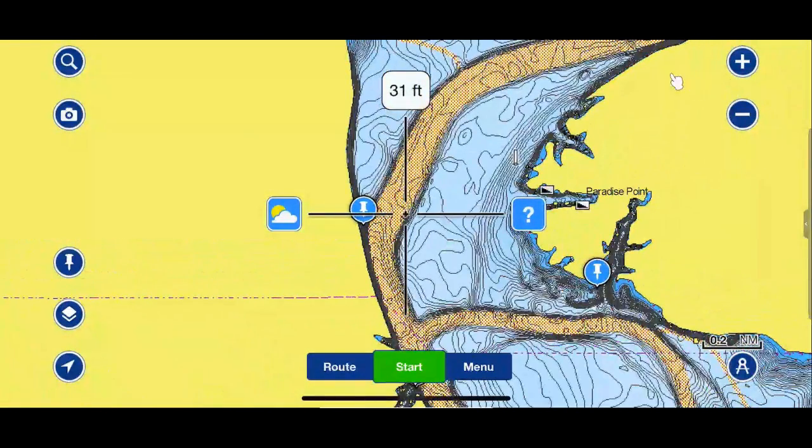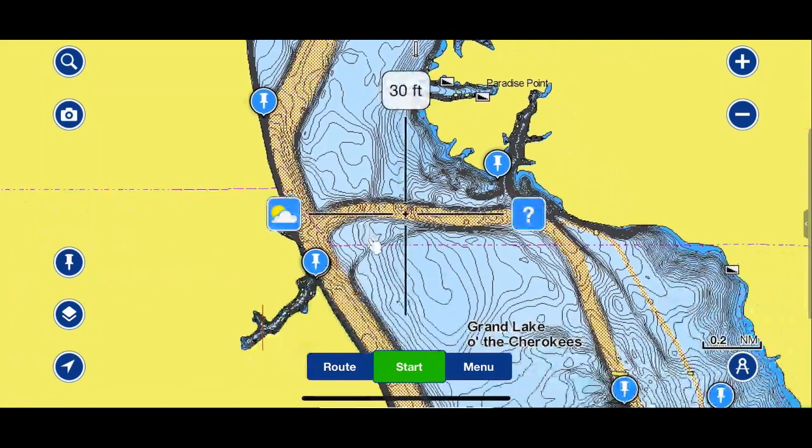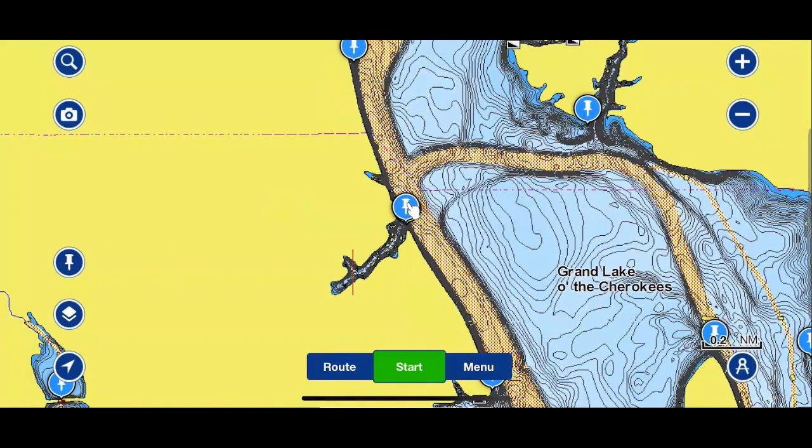We're going to go on down again where that river channel swing is, and right before it starts to get super deep, you're going to work right around that little transition area right in there. That's going to be a really good spot. Another one of those main lake river channel swing points.